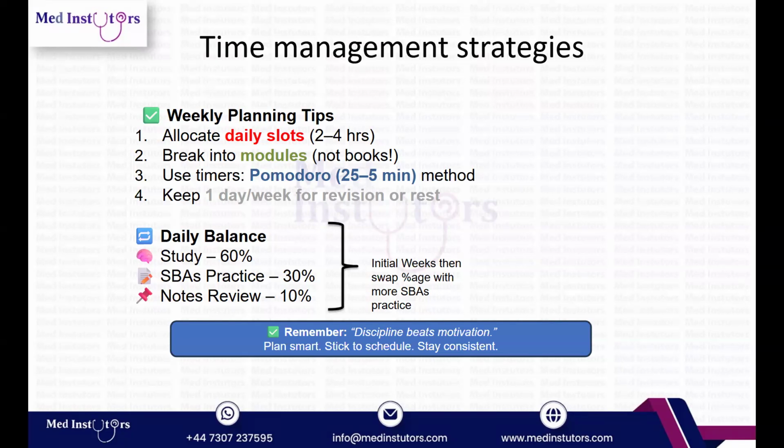So what you can do, if you are studying 6 days a week, then you might take Sunday off. Or if you are very enthusiastic or you have limited time and cannot manage 6 hours per day, then you can use that Sunday for your revision. Whatever you have covered in this particular week, you can revise on Sunday. This will help to retain the memory.